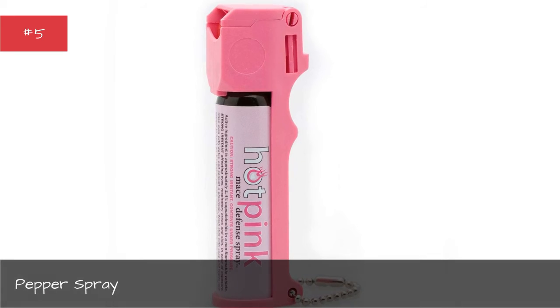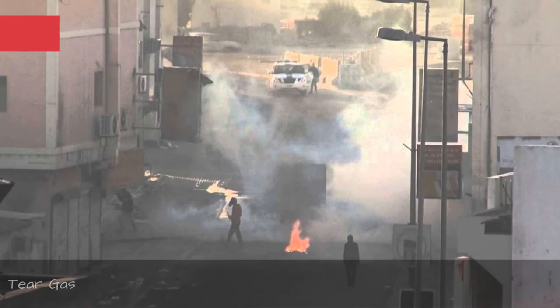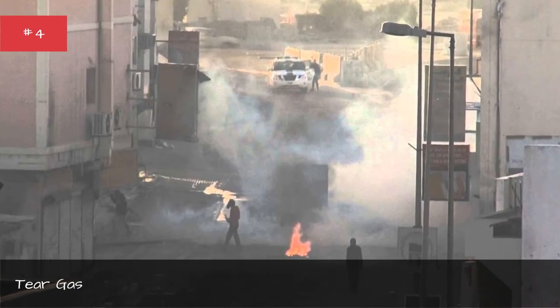Pepper spray. Tear gas. Phosgene gas. While mustard gas might have gotten all the press, phosgene was actually responsible for about 85% of all chemical weapons deaths in World War I.